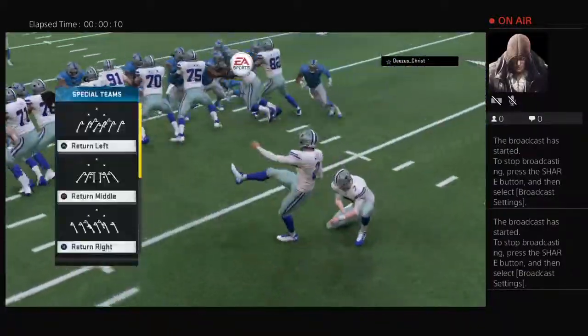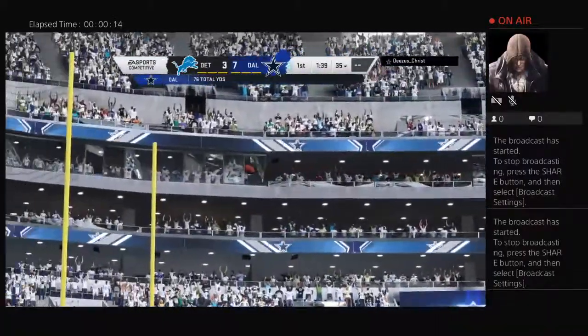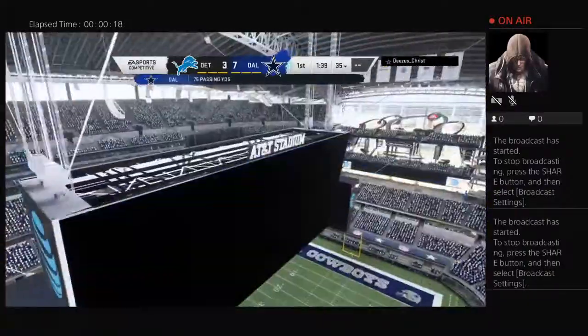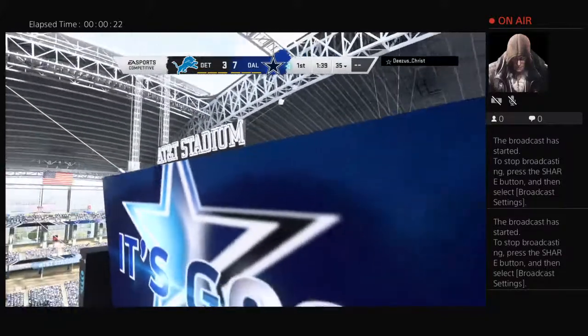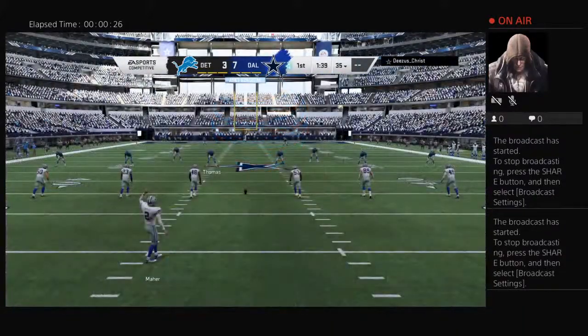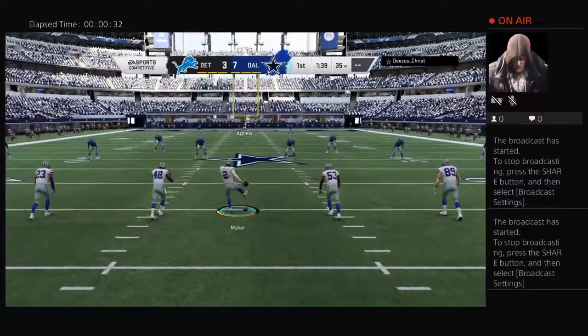And it worked really well for them. Extra point by Marr, up and good. And that makes it a 7-3 lead. Following the touchdown, here's Marr to kick it away.